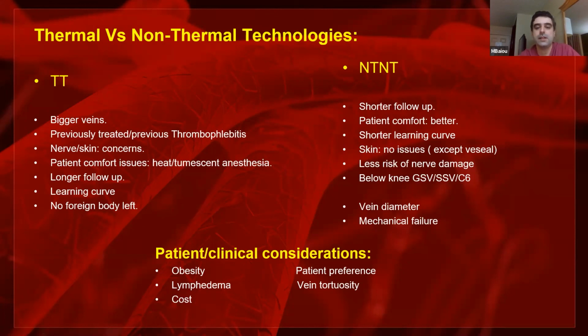The goal is to eliminate axial reflux and contributing tributaries to secure good outcomes and absence of recurrence in the long term. The last 20 years has been an era of thermal technologies, and it seems that in the future, non-thermal technologies will be the focus. With that, I conclude my presentation.